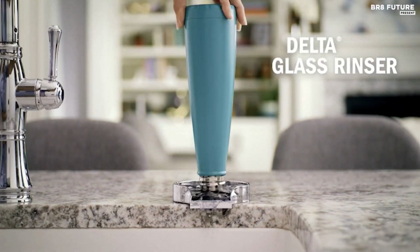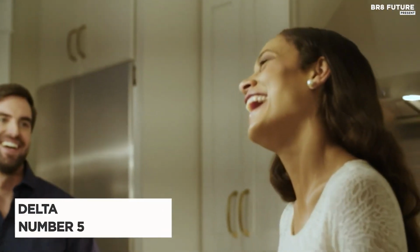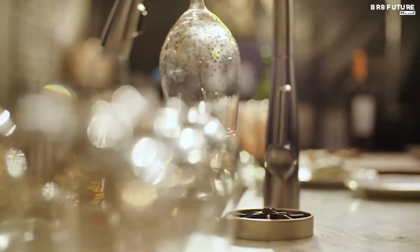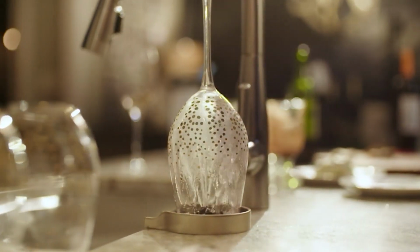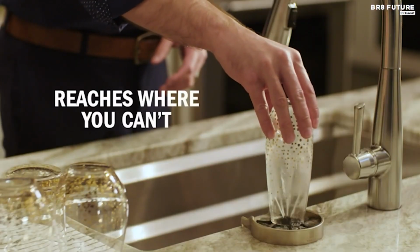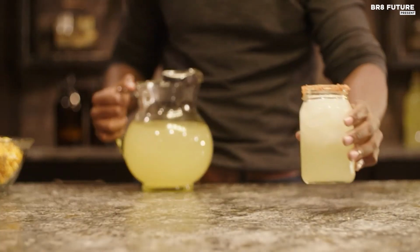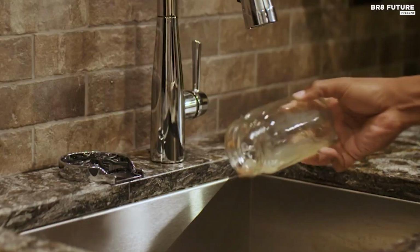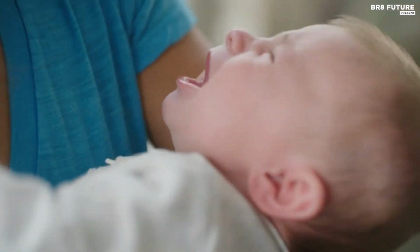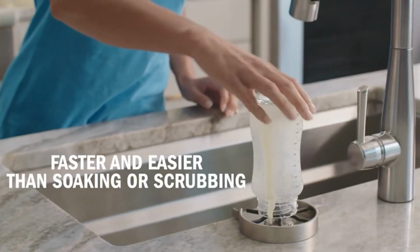Experience the magic of effortless glass cleaning with the Delta Faucet Glass Rinser, crowned as the number 5 best glass rinser. Say goodbye to stubborn residue and tedious scrubbing as this innovation revolutionizes your kitchen. With powerful high-pressure water jets, it swiftly removes impurities, even from unreachable corners. Whether it's baby bottles, wine glasses, or travel cups, the Delta Glass Rinser handles it all, leaving you more time for what matters. Its sleek design seamlessly blends with any faucet, and installation is a breeze. Just pop it into an empty countertop hole, and you're good to go.